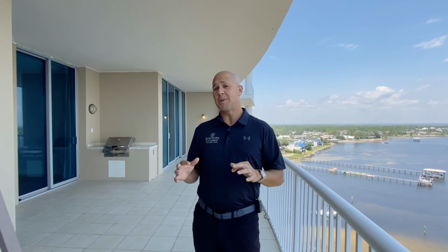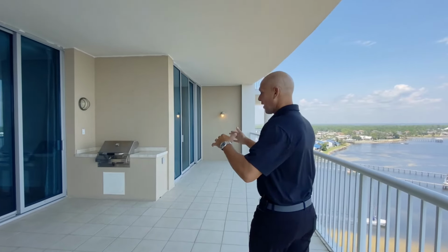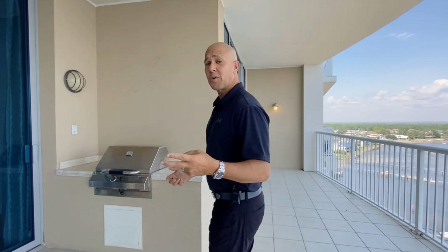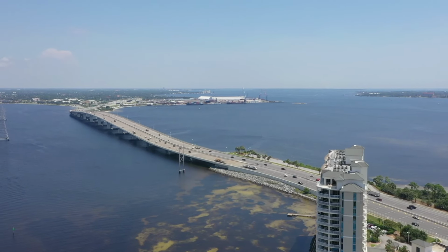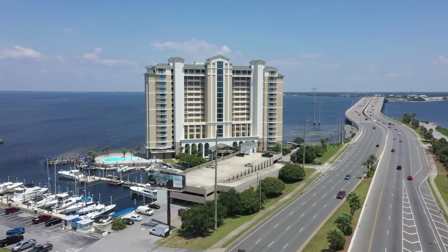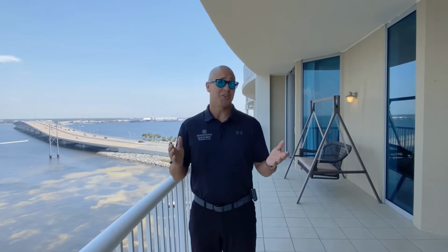And probably the best part of this, check it out. You have your own private grill right steps away from the kitchen on the balcony. I can think of only about 2 other projects in Panama City Beach that even allow this. All right, that's it. That's Marina Landing number 1002.